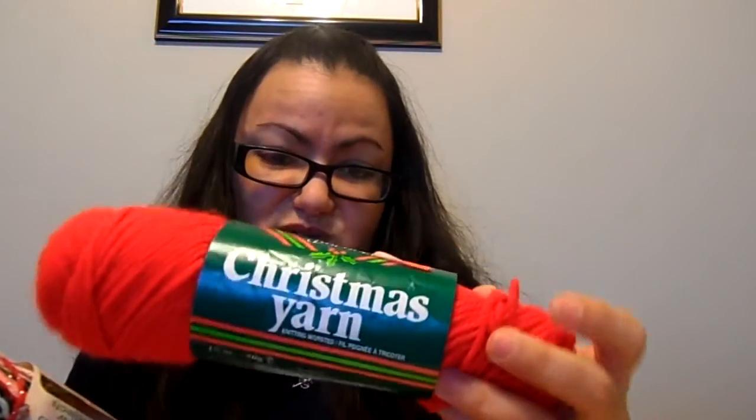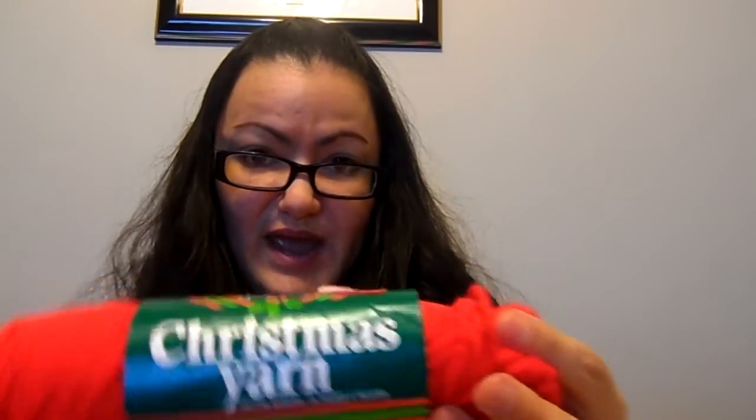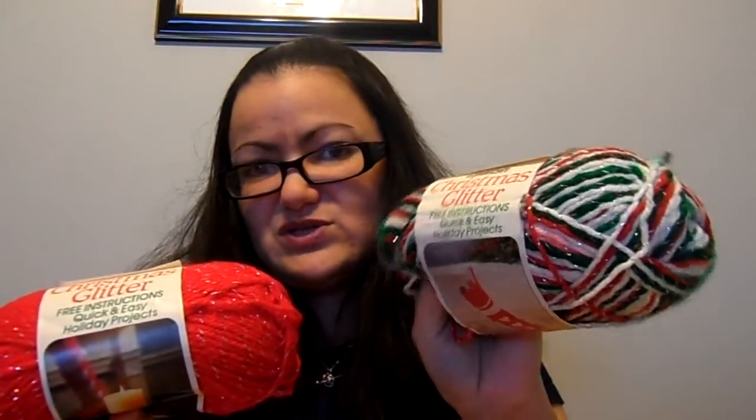And then I have a few balls of Christmas yarn. This is just red, but it says Christmas yarn. It's Bouquet brand again. And then I have these two. These are both Caron Christmas Glitter. Now we do have Caron yarn here. We just started getting it at Michael's a couple years ago. But we just have the regular Caron Simply Soft and the Caron 1 pound. I have never seen any Caron Christmas yarn here.